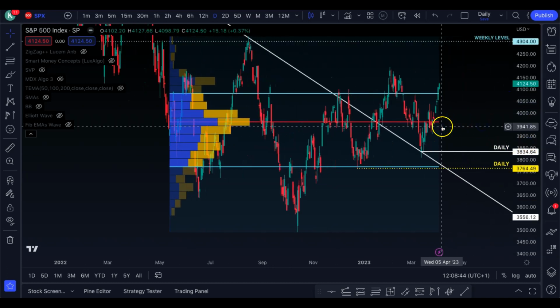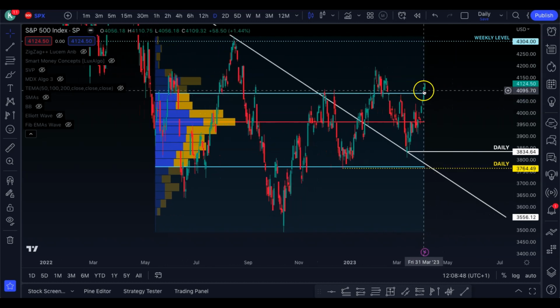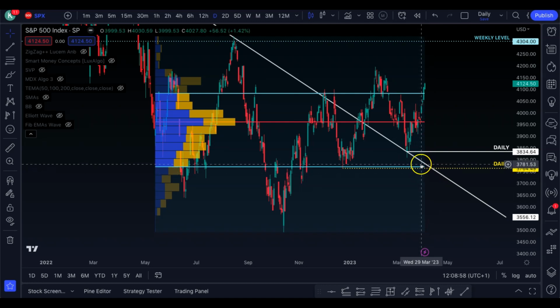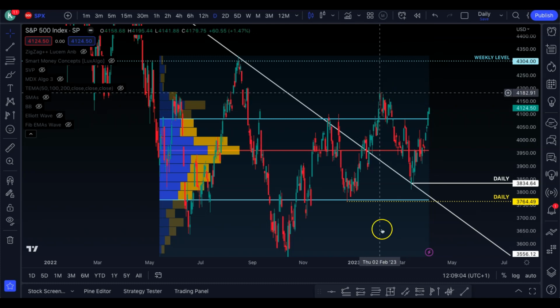And now we do appear to be near this value area high, so the upper end of this high volume area. Initially we had a rejection, but now we've gone above it. The value area low is around this 3770, 3764 daily level as well. But the question now is, do we make a leg for it and reach this particular high over here?